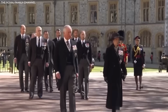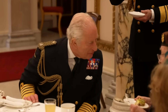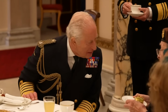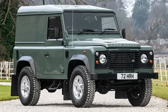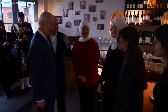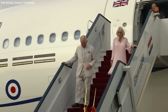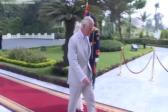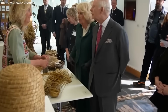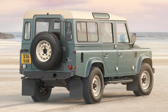A car that doesn't just stand out, but looks completely out of place until you understand the man who owns it. The vehicle is a Land Rover Defender, coated in green with visible wear. It is not even the new age model, but rather the military-grade type. Unlike the other cars, it is not kept for display but used actively for work by Charles. The Defender has long been the royal family's off-road vehicle of choice, thanks to its durability and ability to handle rough terrain.